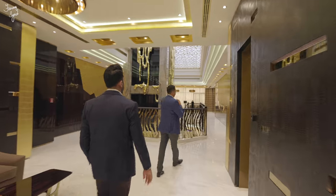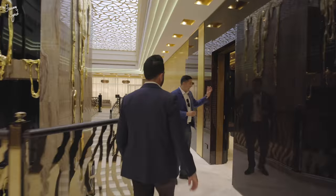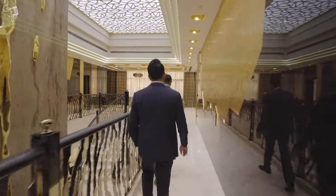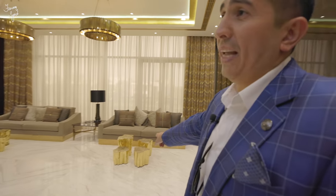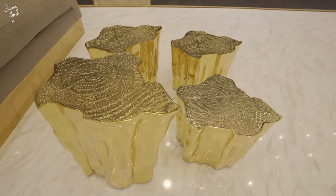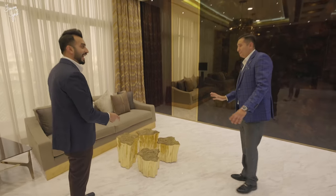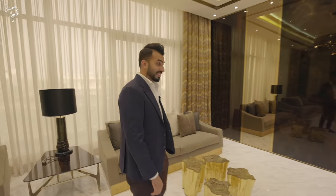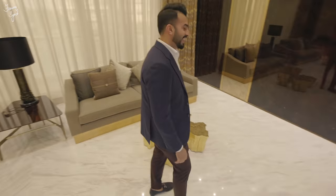Now let's move on to the master bedroom. We will save the best for the last. We will skip this bedroom and you will understand why. By the way, each of these small tables is worth 4,000 euros. 4,000 euros? 4,000 euros, each of them. I don't want to name the brand, but when it comes to wow, you guys, I'll put all brands on the table. 4,000 euros, every table.